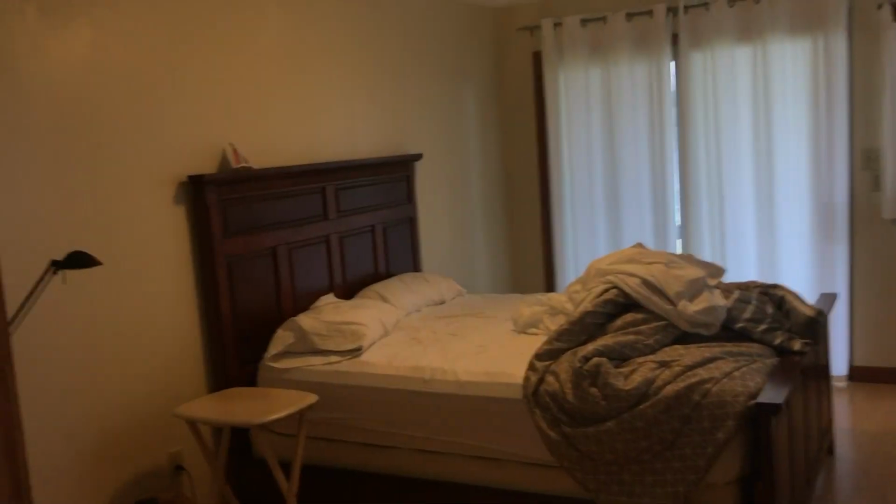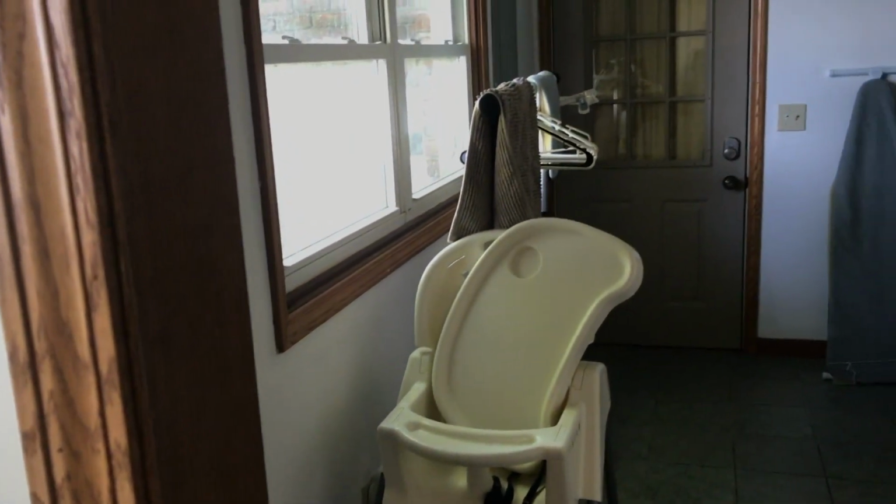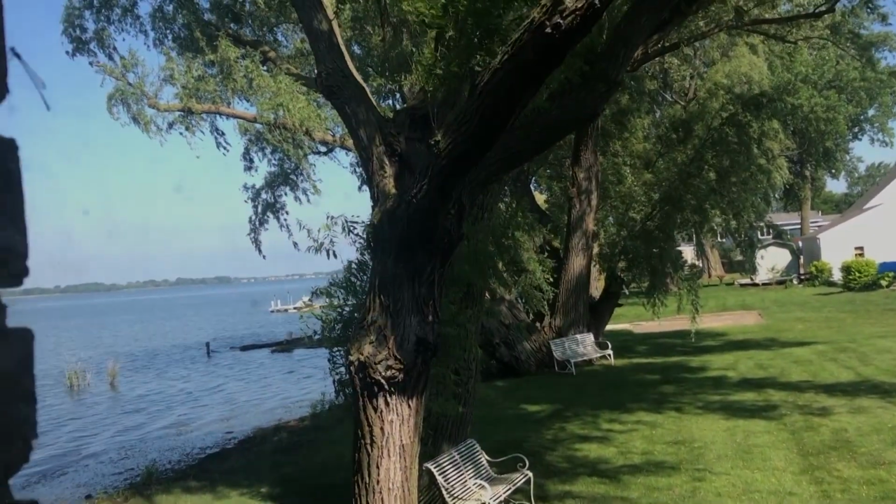So we got breakfast being served over here. First floor, we got a couple bedrooms. What is this, a queen size? Bathroom here. Another bedroom with a nice little couch. I haven't seen this bedroom yet. We even got a laundry room. High chair for baby Chase and any other babies that might come along for these types of adventures.